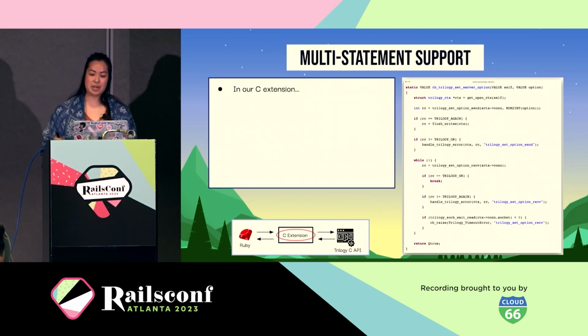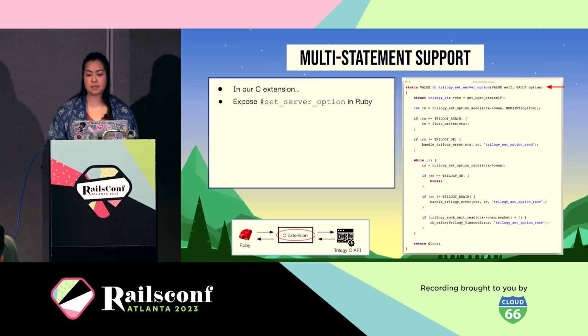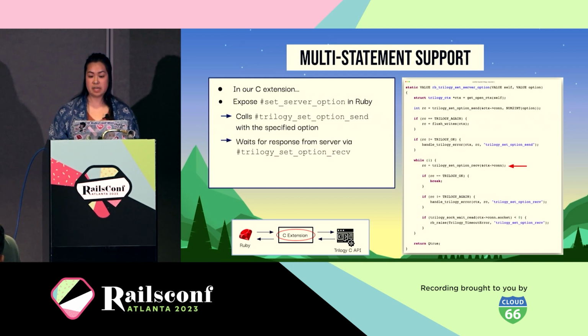Okay, we're almost done. We're going to put it all together now. We have a way to set server options on the C side, but we need a way to do this from Ruby. We're moving back into C extension land. So we're going to expose a set server option method on the Ruby side. This method will call Trilogy set option send, the method we just introduced in the C API, with the specified option. Once the com_set_option command has been sent, we wait to get a response back from the server via Trilogy set option receive. And then the rest of this function is just breaking and returning true on success or handling timeouts or errors.